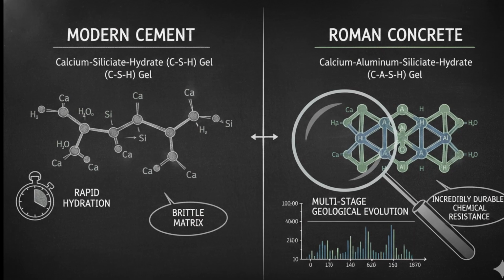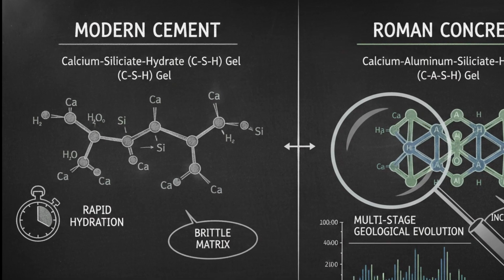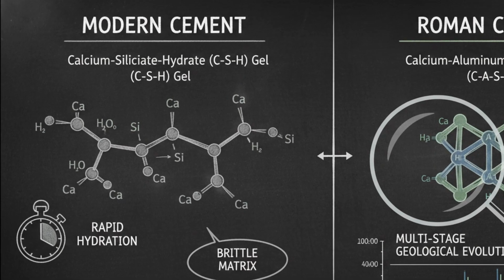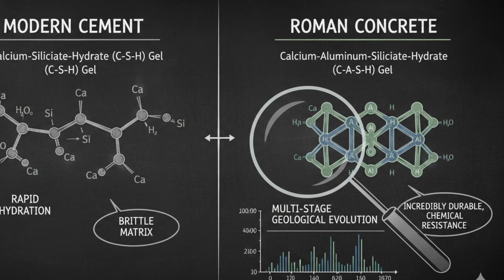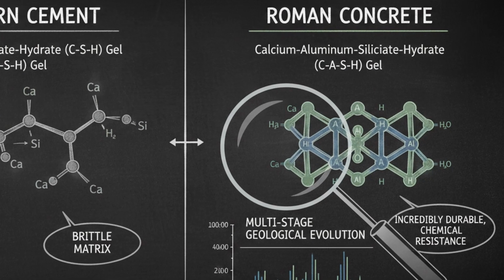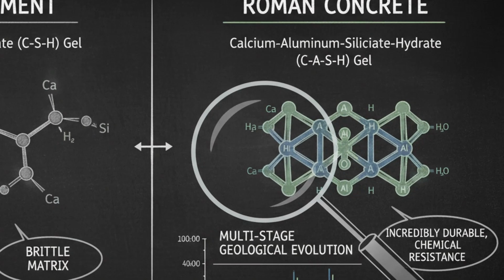This microstructure provides a unique form of toughening. Unlike the brittle CSH gel of modern cement, the interlocking plates of Al tobermorite allow the concrete to absorb energy and resist fracture propagation. The crystals effectively act as micro-rebar, reinforcing the matrix at the nanometer scale.